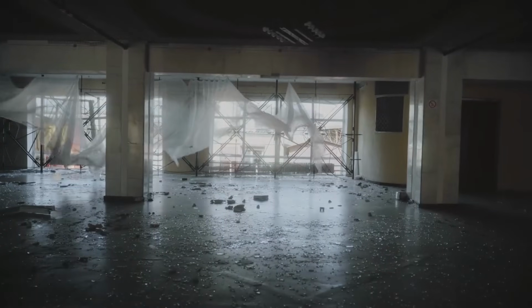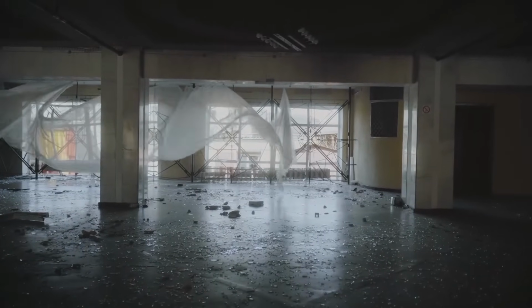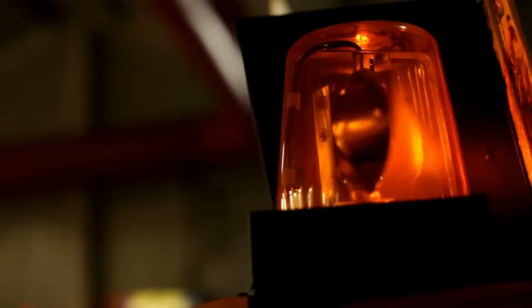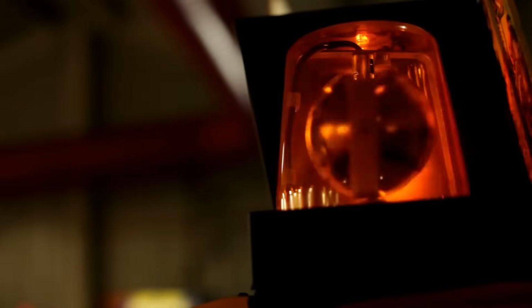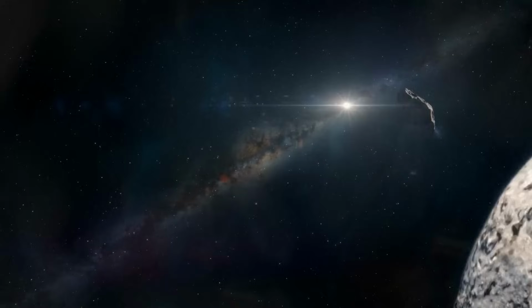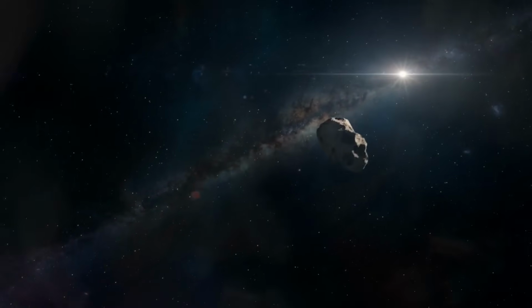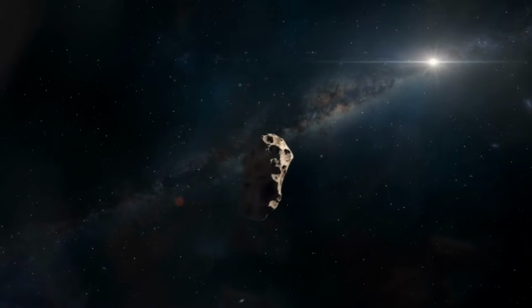The blast damaged around 7,200 buildings, but fortunately, there were no direct fatalities. Still, it was a major wake-up call. This wasn't just some far-off cosmic event like Tunguska. This asteroid exploded over a modern populated area, and the damage was very real.